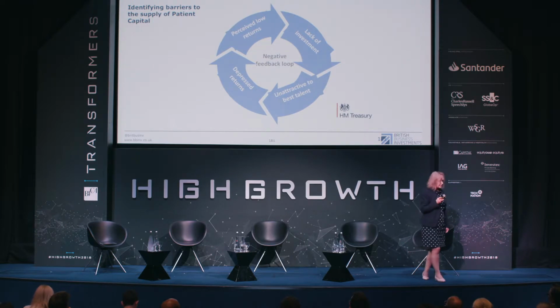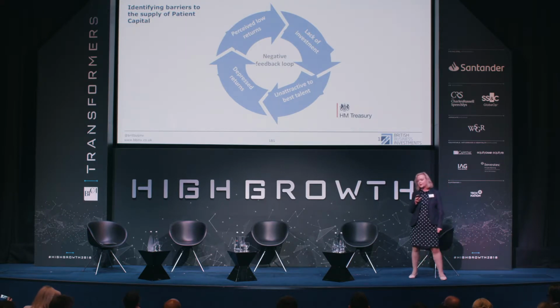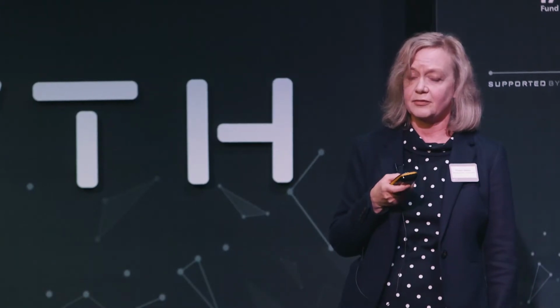So the Patient Capital Review consulted with many industry experts, and also we found that there was a barrier to the supply of capital. So we know that in the US, there is a greater allocation of institutional investments into venture and growth capital. About 98% of venture capital in the US comes from institutions such as insurance companies and foundations, endowments and pension funds. In the UK, it's significantly less. It's about 55%. So in the UK, post-financial crisis, we know that institutions that were in this area left the market and many of them haven't returned.